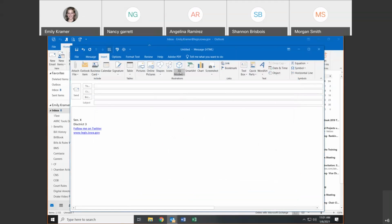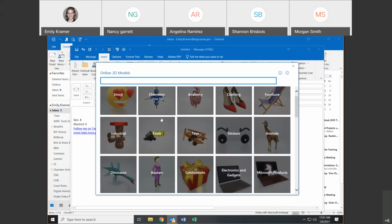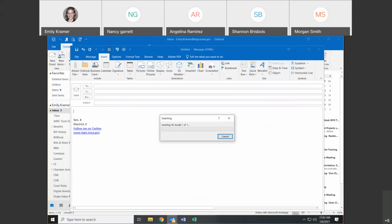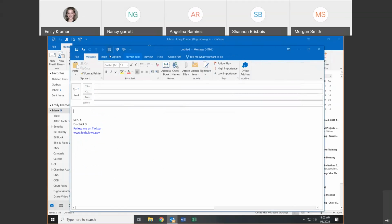And then lastly, there's 3D models. Is this related to legislative work? Probably not, but it is fun to play with. There's a couple here. What's the one? Biology. And this is just like doing a picture, except 3D. So you insert it. And in addition to getting the usual picture that you see, you get this little control right here. We'll let you play around. Again, how useful that is for legislative work, probably not. Maybe if you want a 3D model of the coronavirus, I suppose you could do that.